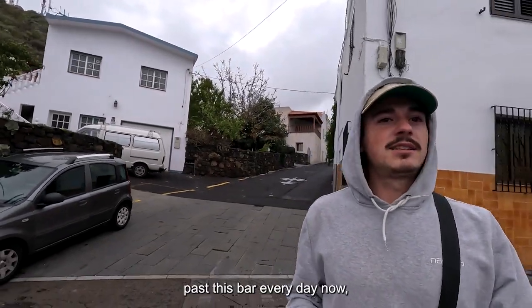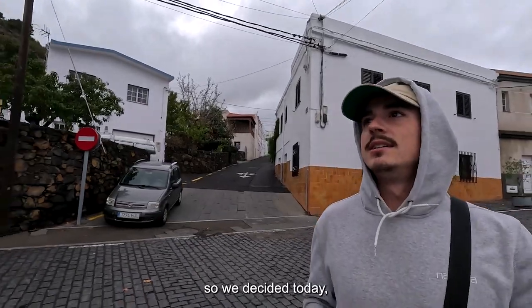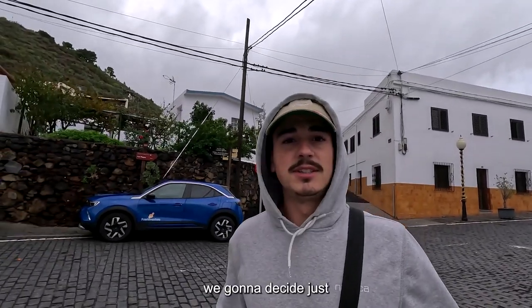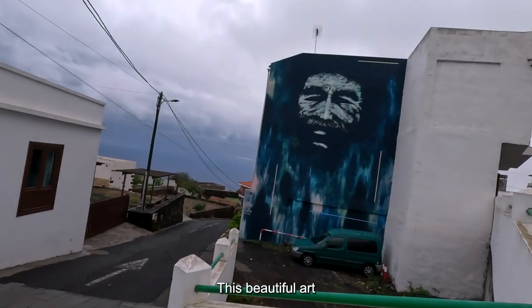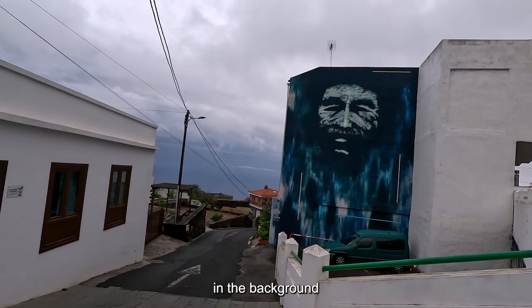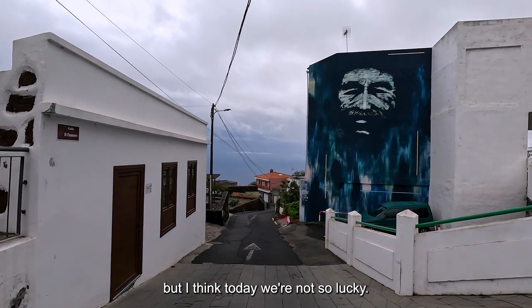We've been driving past this bar every day now. So we decided today, because the weather's pretty shit and we don't know if we're gonna get a sunset, to just have a drink there. Got this beautiful art in the background, would usually be the sunset, but I think today we're not so lucky.